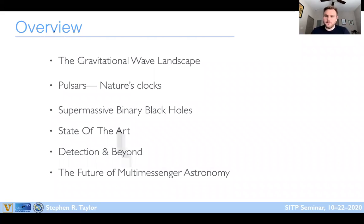So I will give an overview of the gravitational wave landscape and some introductory material on how we actually go about trying to detect gravitational waves with pulsar timing arrays, before then going on to the primary sources we expect to be seen in this band of nanohertz frequencies, and that's supermassive binary black holes. Then I'll discuss the state-of-the-art results that we've produced from the collaboration, and then what they might mean. So I'll give some context for what they might mean if they do happen to indicate early signs of gravitational wave signals. And then I'll finish off, if I have time, on what I think the future of multi-messenger astronomy could be in this particular band of gravitational wave discovery.